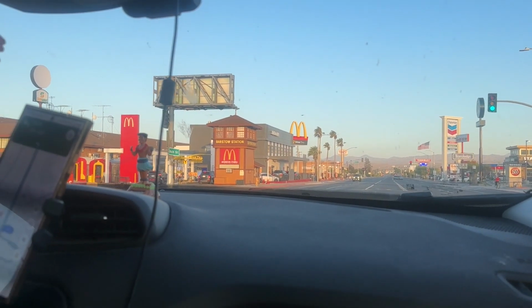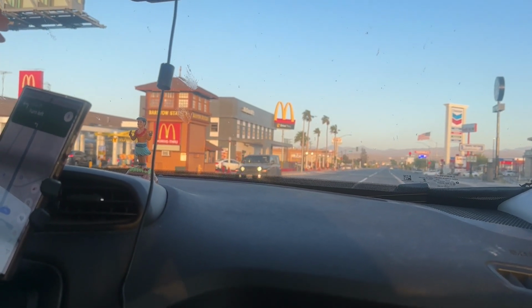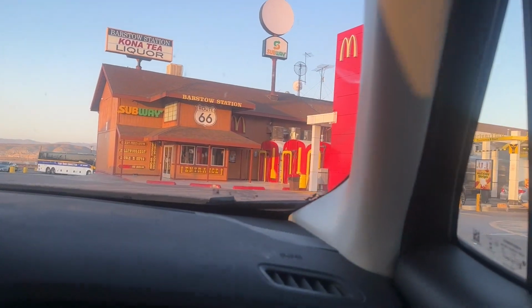Our next stop after crossing into California was in this retro McDonald's. It's located inside of a train car. I love retro vibes, so I knew that we had to stop here.